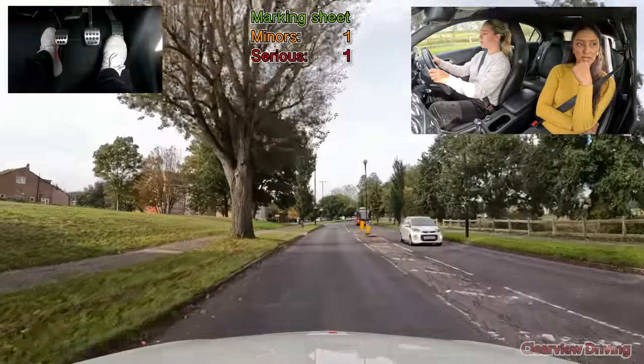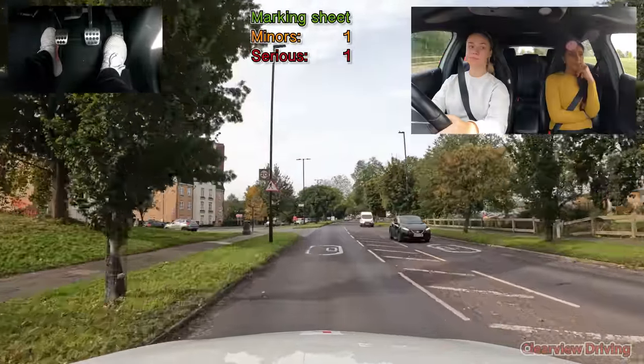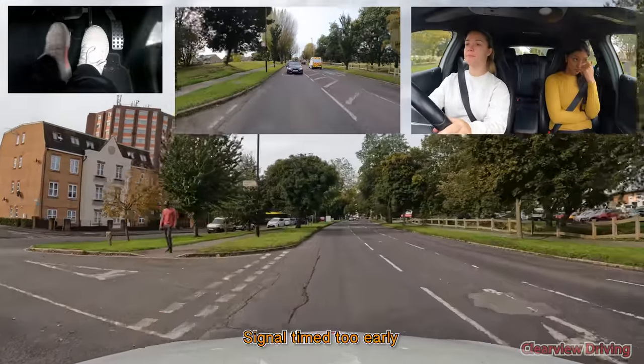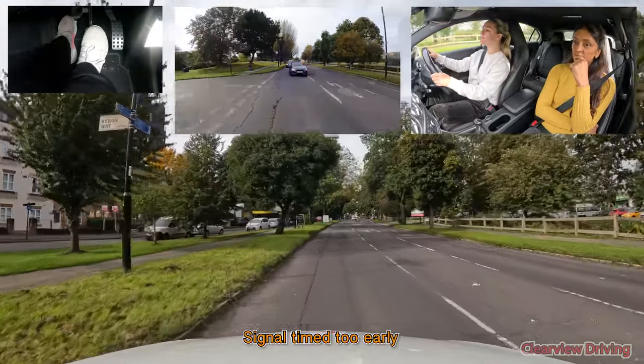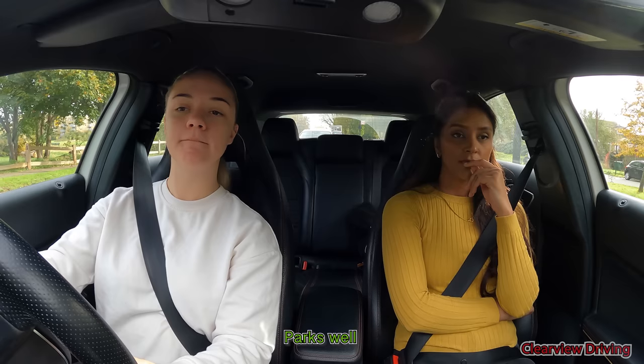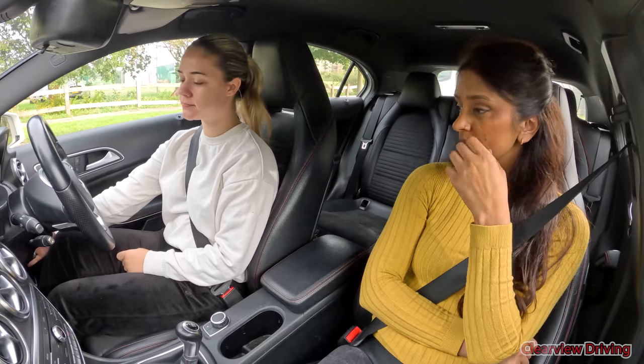If you could pull in and park up on the left-hand side somewhere safe. Thank you.